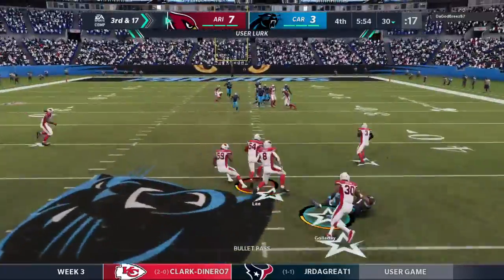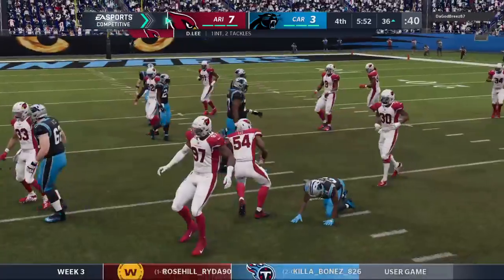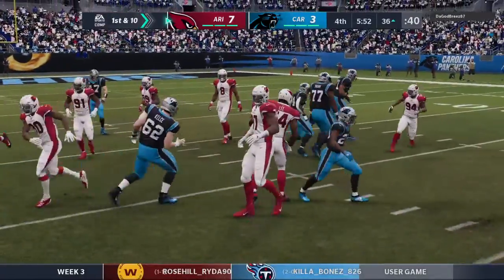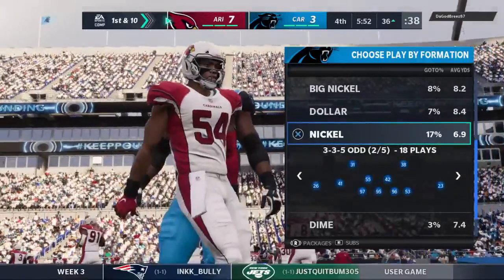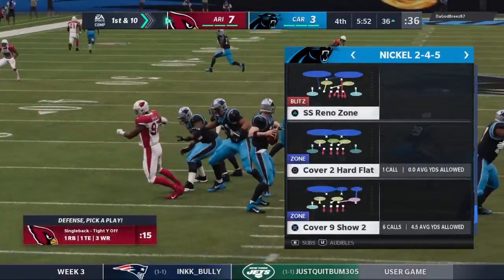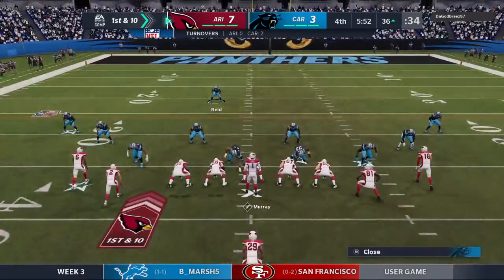Into heavy traffic, and it's intercepted. Yr3 picks it, and he's able to take this one back to the 36-yard line. Yet another interception, and I just had to double-check my math. But it is now 8 between last week and this week. Well, I just used a calculator. I didn't worry about double-checking it.